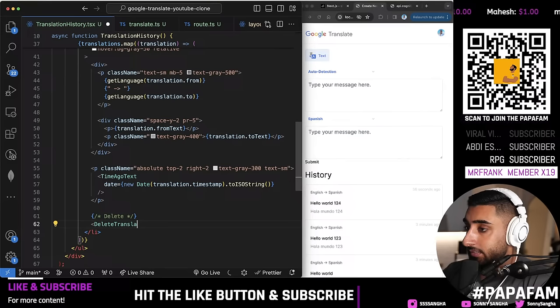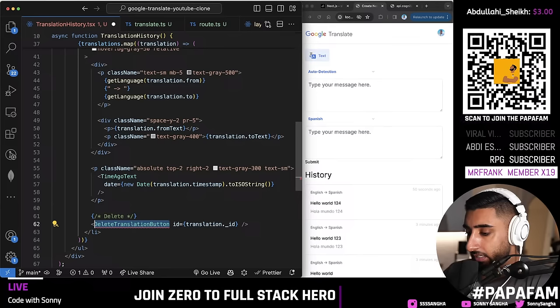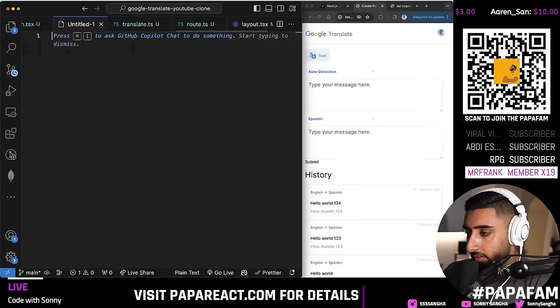Let's draft it out, and this is going to take an ID of the translation post. So it's going to be the translation dot underscore ID, like so. So let's create a delete translation button. I'm going to go ahead and create a delete translation button, go back, RFCE.